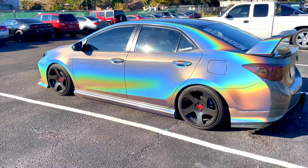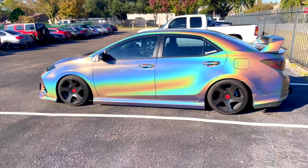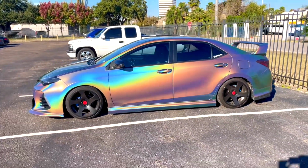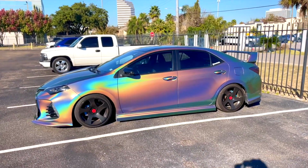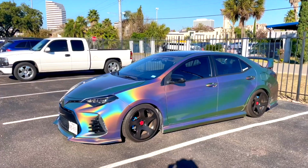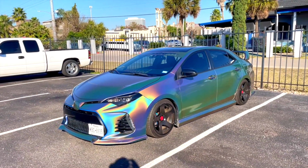Okay guys, so this is maybe the last shot of this car because we're going to the dealer to see if they give me something cool. So let's go over there and see if they give me a good deal for this one and for the new one.